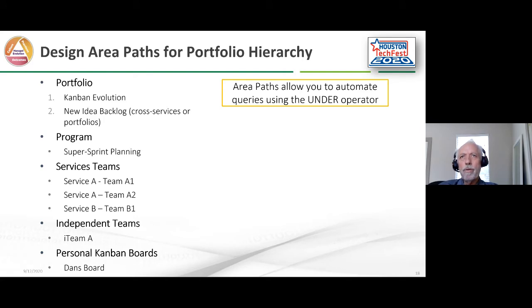A couple of other things in setting this up. We talked about how we break the work down, but we also need to structure the area paths in Azure DevOps to support the hierarchy. This is critical for us to be able to automate the reporting. And so what you have is the area path is defined in Azure DevOps, and we set it up for portfolio type activities, program activities where you're going across multiple services. The service levels, each service within a portfolio or program, is set up such that they have their own area. And then teams within those services are set up in that hierarchy.